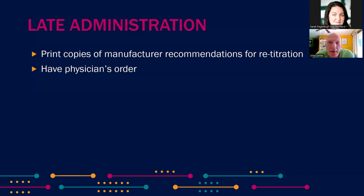Oftentimes it's a matter of, we'll still give you the injection because you give it as soon as possible. Say it's Abilify, then you can reach out to the provider, like, hey, as long as we're doing this, should we do the 7 or 21 day supplementation of oral aripiprazole, or are we going to use Aristada Initio to retitrate patients, stuff like that.